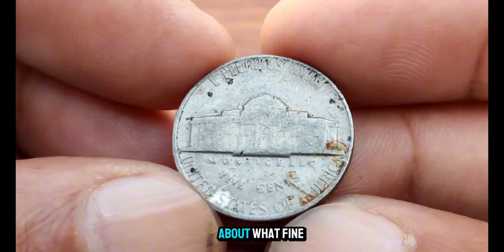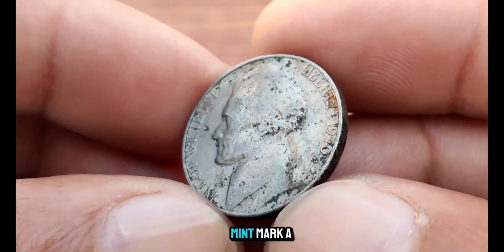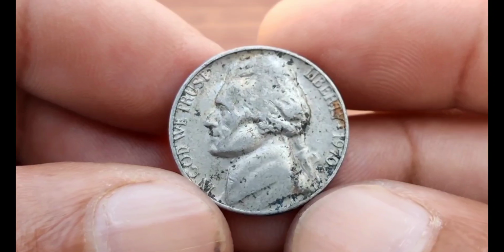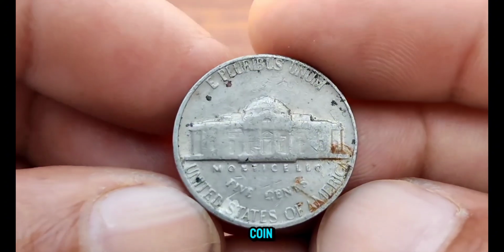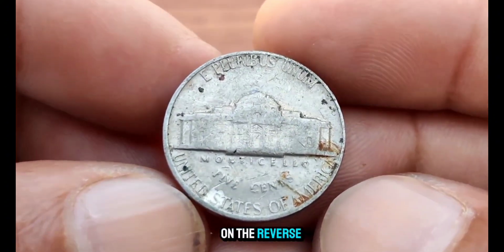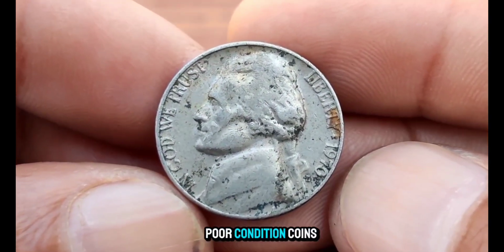Now, let's talk about what fine condition means for collectors and how it impacts the value of your 1970 Jefferson nickel with the S mint mark. A coin in fine condition typically shows moderate wear. For a Jefferson nickel, this means that while the main design features are visible, there's noticeable wear on the higher points of the coin, such as Jefferson's hair, cheekbones, and Monticello's dome on the reverse. Fine condition sits in the middle of the grading scale, below very fine or extra fine, but still better than good or poor condition coins.